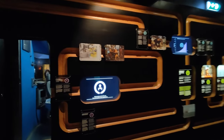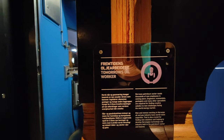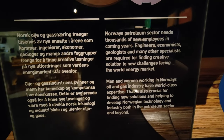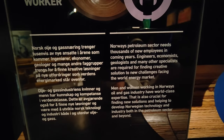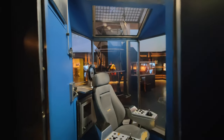Well, there we go. Let me switch up my settings here so you can see a bit better, because we're in a bit dark here, aren't we? Let me put that in here so you can have a little read, look. And we get a little cabin.